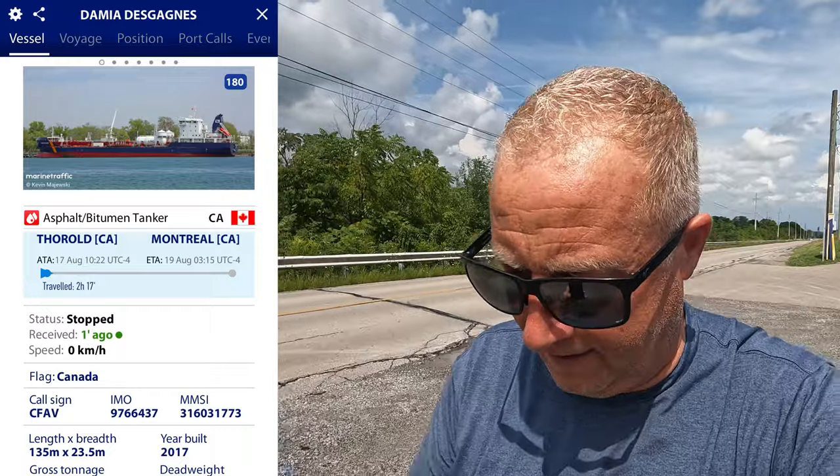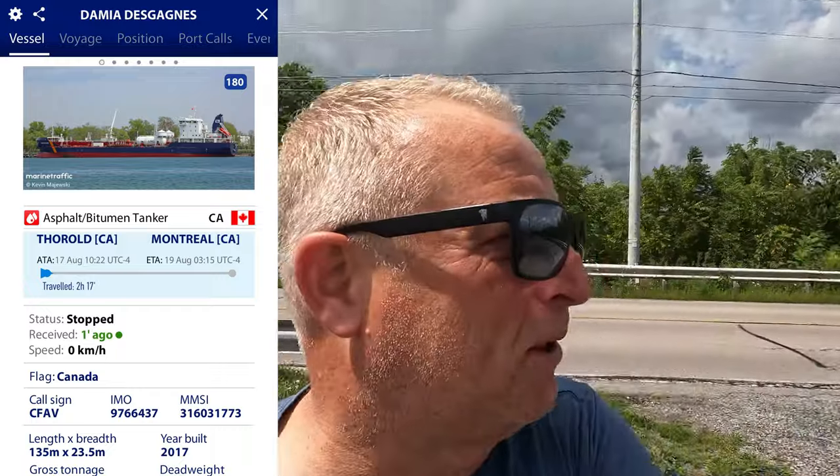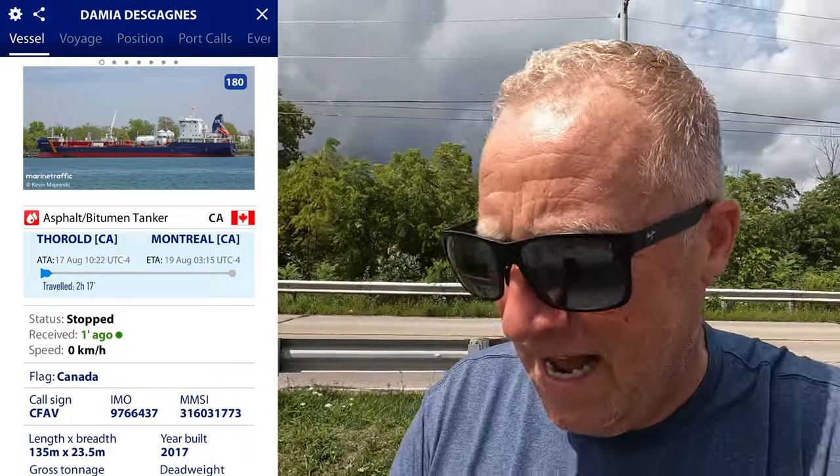bitumen chemical tanker. And it says it's on its way to Montreal, but it can't be that way because it's going the wrong way. So where's it going to? I think this could be going to Buffalo. Someone told me there's one going to Buffalo, and I think it's this one because it's carrying asphalt. Anyway, the ship is Damia Desgagnés. I probably pronounced that wrong.